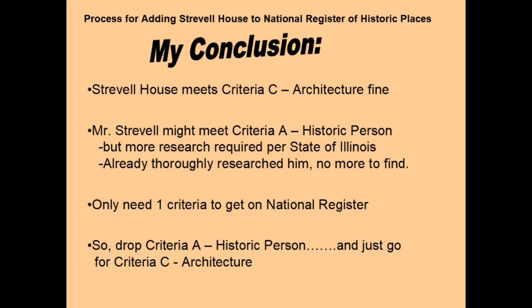So, at this point in the process, here's what I concluded. The Strevell House does indeed meet criteria C for architecture, and Mr. Strevell might meet criteria A as a historic person, but the state of Illinois is saying more research about him is required, and I've already thoroughly researched him, so there is no more information to find. And you only need one criteria to get on the National Register. You don't need two. So why not just drop criteria A, the historic person, and proceed on for criteria C, architecture.